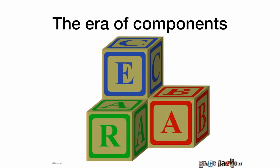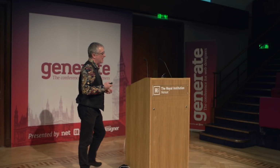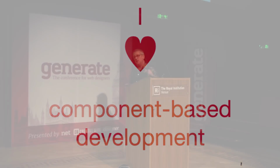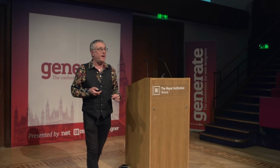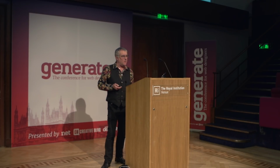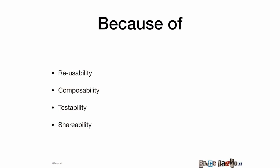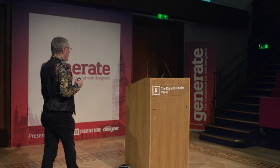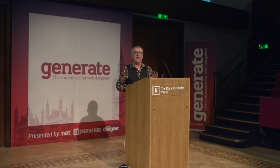I can understand why people get this confused, though, because we're in the era of components, and I love component-based development, because in the 80s, I was a programmer running programs on a VAX VMS where you could only have 8K in memory, so everything had to be components. This is my bread and butter. This is how I learned. I love components because reusability, composability, testability, shareability. And I agree and acknowledge with Cristiano Rastelli's diagram the separation of concerns between JavaScript, CSS, and HTML, and this fetishism we had for keeping them separate is not necessarily right in an era of components.